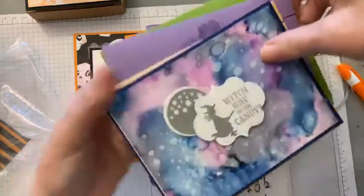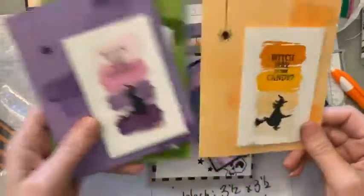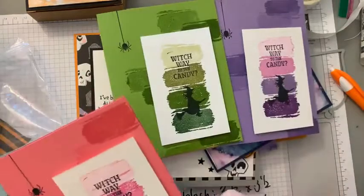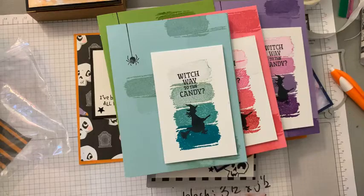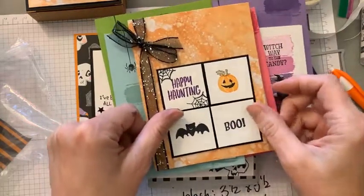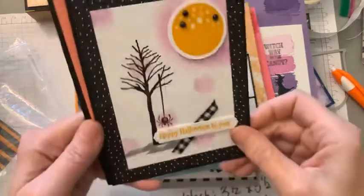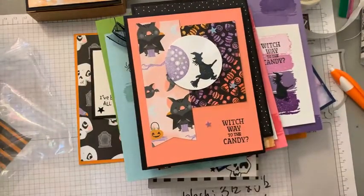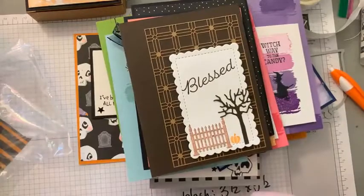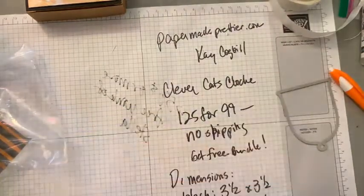Then we made these Which Way to the Candy cards at technique class. Then I got off the Facebook Live that I made this card on and made many more cards using solid colors with that stamp set. This was made with our annual catalog stamp called Banner Year. Can't believe I pulled that out of my hindquarters. This was called Frightfully Cute stamp set. It's really cute. And then this is one that I tried to make a fall card, but it just turned out Christmassy. It just did. I mean fall. Sorry, Halloween.